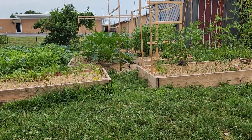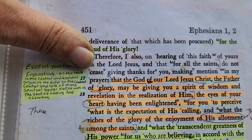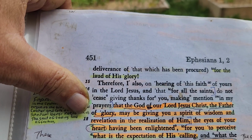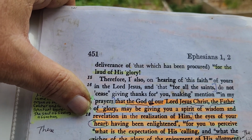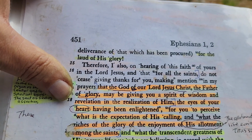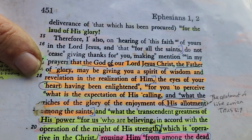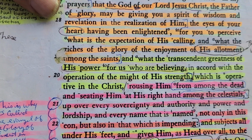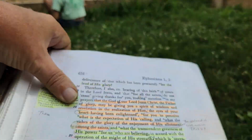Well, over here on this side, Paul says, look at that. It says that the God of our Lord Jesus Christ, the Father of glory, may be giving you a spirit of wisdom and revelation in the realization of Him. That's Him. It's all Him. It's all God. He does the work. He works in us. The eyes of your heart, having been enlightened, for you to perceive, for you to understand, to see what is the expectation of His calling, and what the riches of the glory of the enjoyment of His allotment is among the saints, and what the transcendent greatness of His power for us who are believing. The word power is the ability to achieve, right? For His power for us who are believing, in accord with the operation of the might of His strength, which is operative in the Christ.